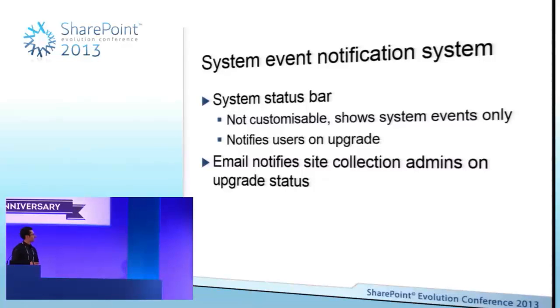Another new feature to support upgrade is the system notification. This is a bar that appears at the very top of pages. In the case of upgrade, this is going to show site collection administrators that the site is ready for upgrade. This is different from the notification system that was introduced in 2010 that appears below the ribbon. This is a system-wide feature that's not customizable by end users. It's also going to show upgrade status, so if the site is in the process of being upgraded, it's going to appear there. It also shows when the site's content database is set to read-only, so users know that they cannot make changes on that site.